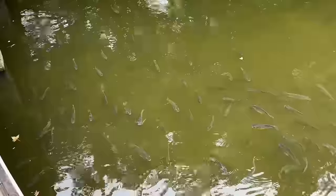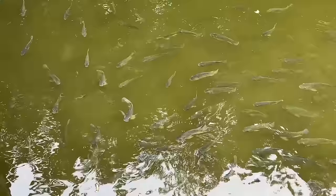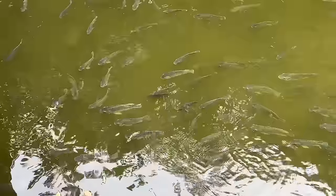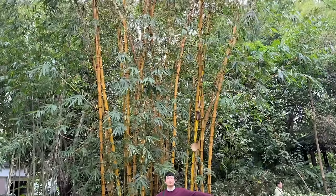Wow, look at all the fishies. It's like that video. Look at all those chickens. But they're fish. Oh, there's so many. I know. Look at a little bird next to the big bamboo.